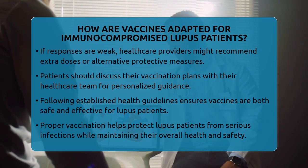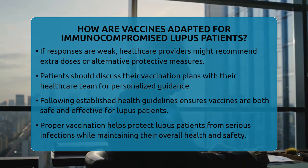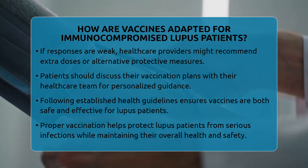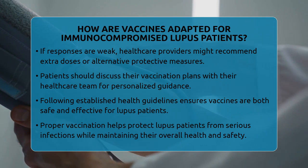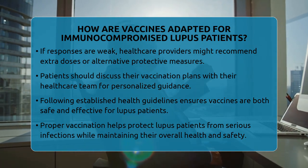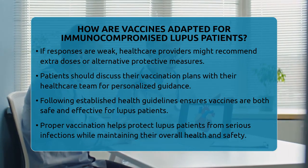It's important for lupus patients to discuss their vaccination plan with their healthcare team. They can provide personalized advice based on the patient's disease activity, medications, and overall health. Following established guidelines from reputable health authorities ensures that vaccinations are both safe and effective.